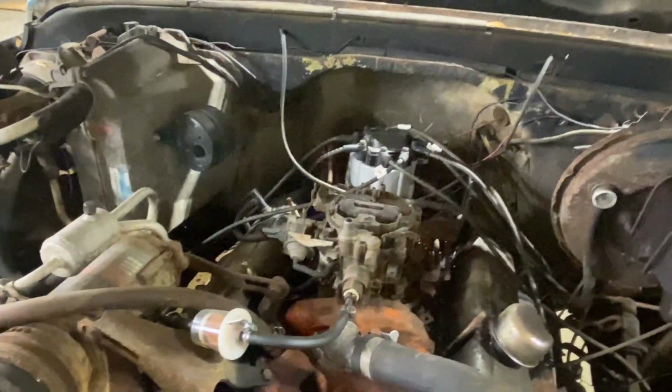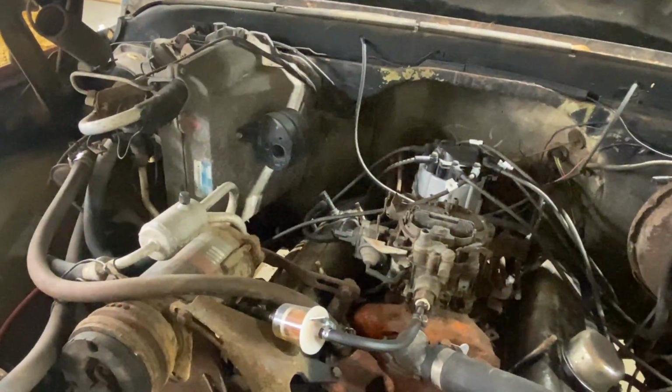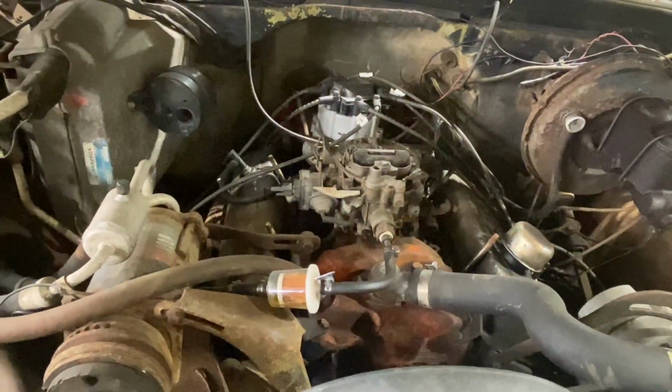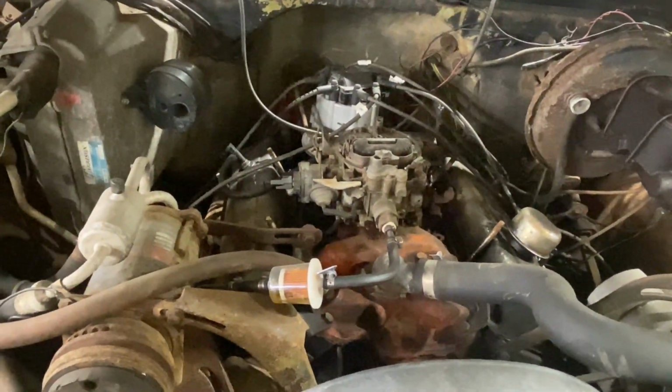I did have to put a new coil in it, and I went ahead and did a cap and rotor as well when I did that. And I put a new fuel pump on it and some new rubber fuel lines just to get it going. Like I said, I plan on probably doing the EFI system, like a Holley Sniper. Probably the route I'll end up going, and probably doing some engine work and whatever else, but we'll cross that bridge when we get there.